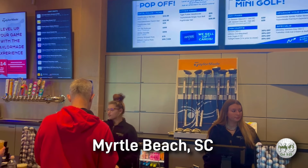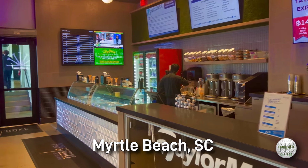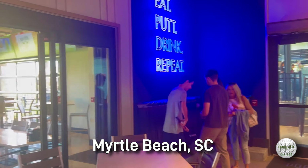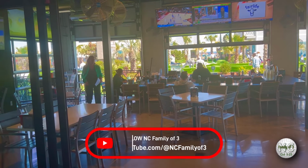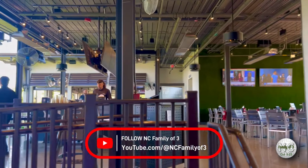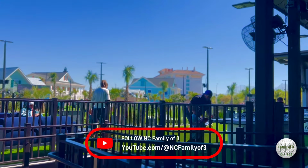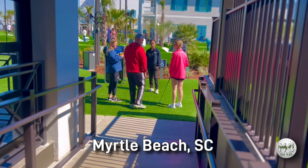This is the front counter where you pay for your mini golf, and they also have ice cream and milkshakes. And then over here to the left, they have a bar and food area where you can sit and be served and get food or drinks. And then they have a secondary area here in the middle for food and drinks, and also a games area for table tennis, foosball, or cornhole. And then you come out here to the course to play.